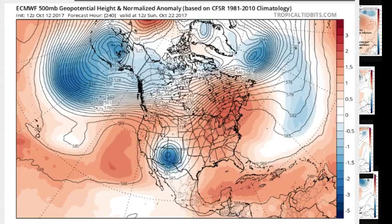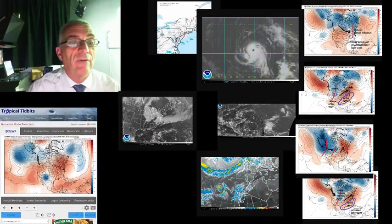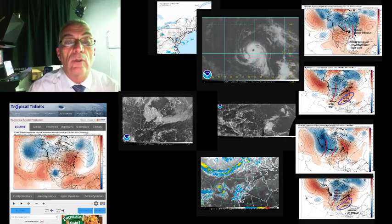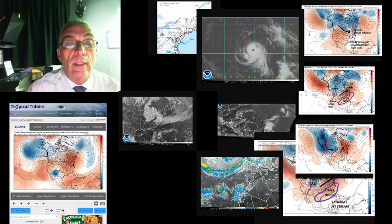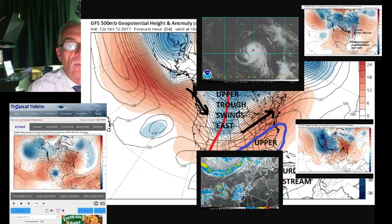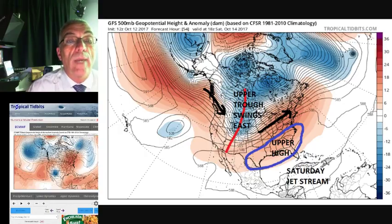Here's a look. We're going to take a look specifically, and I'll get a little tighter here on the jet stream so you can get a better flavor for what's happening. We'll start with the GFS. This is the GFS for this weekend. You can see the upper high. This is Saturday's jet stream, the upper high in the southeast. The jet running from southwest to northeast. Canada is basically cut off. All the cold air is trapped up there, and you've got that trough that's swinging through the Rockies.